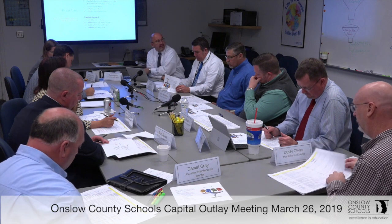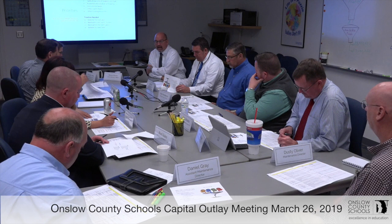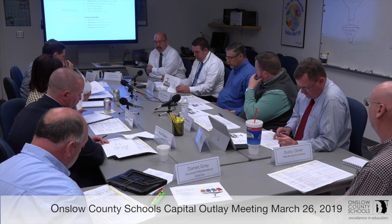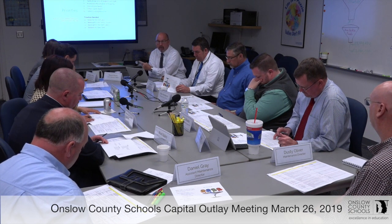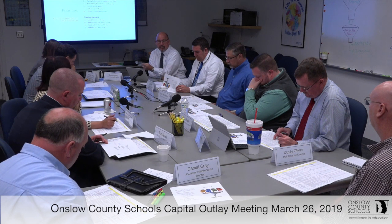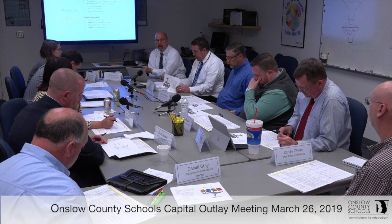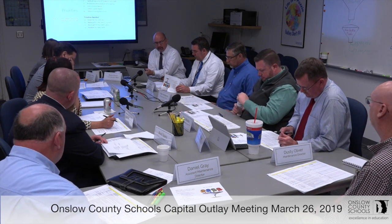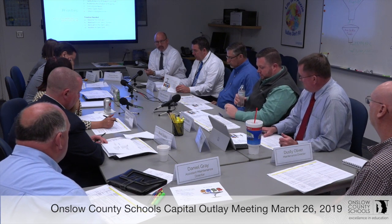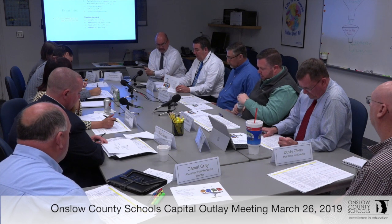When we look at prioritization, there are two areas: one is category, and one is timeline needed. Categories that we look at are, one, if it's mandated by law. A great example of that is the classroom size reductions. This coming year, classroom sizes for K through three are going to be 19 students per classroom. Last year it was 20 students per classroom.